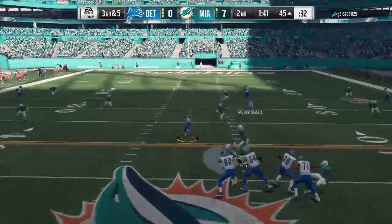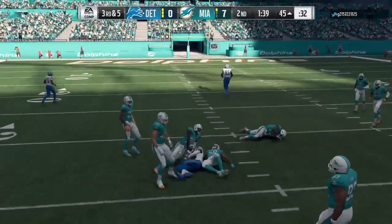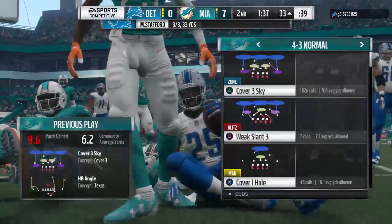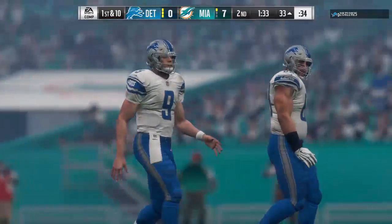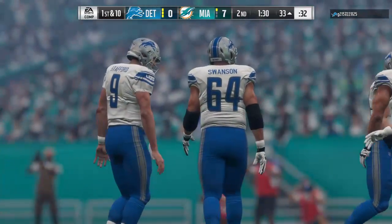Gun on 3rd down, Stafford. Now he'll dump it underneath to his running back, complete. And he's able to get it to the 33, good enough for a first down. 12 yards there as they move the chains.